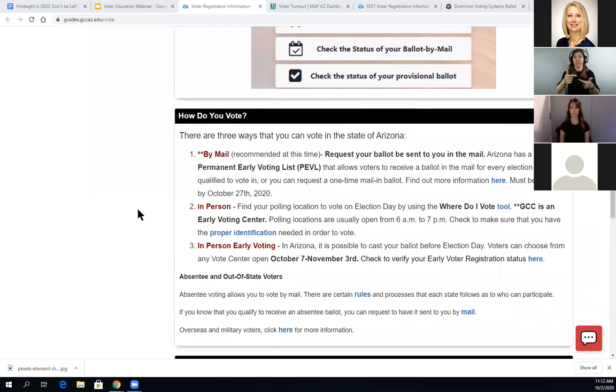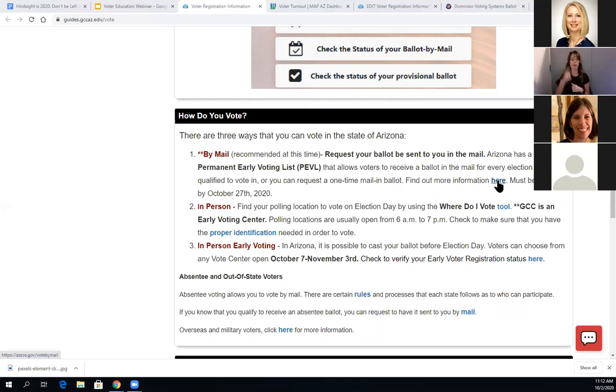So, three ways to vote. By mail, which is recommended at this time for the health and safety of our students, faculty, and our community. You can request that your ballot be sent to you in the mail, and you can do that one time, or you can also get on the early voting list, and you will receive it every single time from now on. And for more information, click here. So you can go in and request it there and fill it out. It must be mailed by October 27, 2020 in order for your vote to count once you have that ballot.